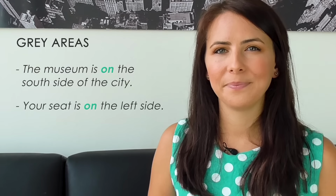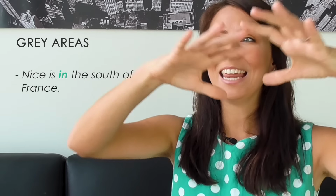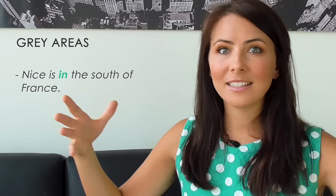The museum is on the south side of the city. So this expression, on the south side or on the right side or on the left side, it always uses the preposition on. Your seat is on the left side. Now, I said before that Nice is on the south coast of France, but Nice is also in the south of France. Now, there's a difference here when we're referring to the flat surface and the region or the area. So it's that spatial difference, on the south coast or in the south of France. It's a little hard to get your head around, right? But France is a space that has edges, it's enclosed, so we use in.